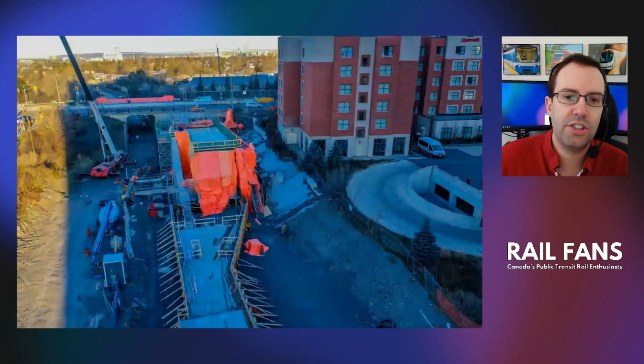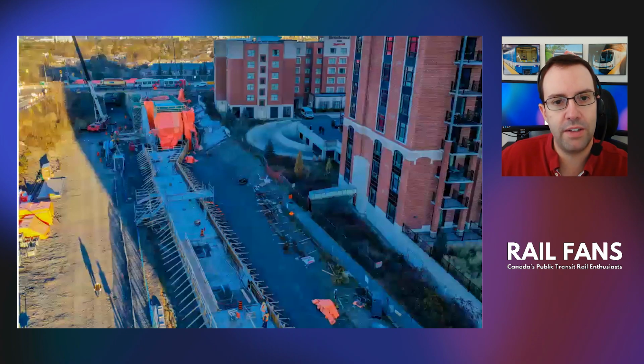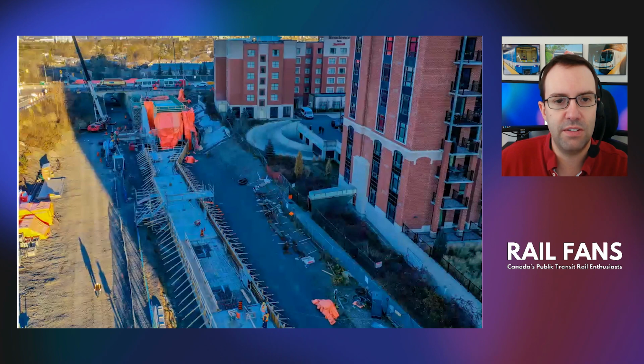Now looking at Walkley Station, again a new station that's being built. Lots of activity happening around here. Station formwork is really rising quickly. Platform area, waiting areas, really advancing nicely.